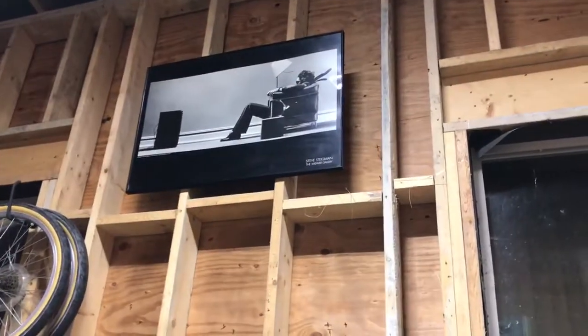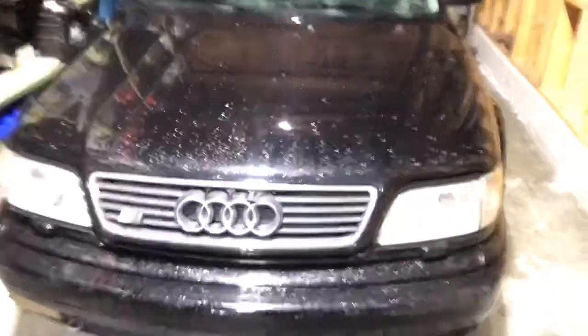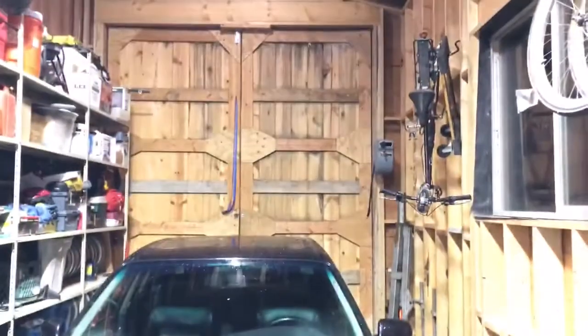But yeah, we got the good old Maxell guy hanging up, and just going to start organizing stuff. But for now, I've got to do a couple little odds and ends on this, so it's going to be the first little job I ever did in my new shop. So yeah, not looking too bad.